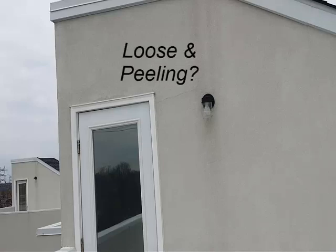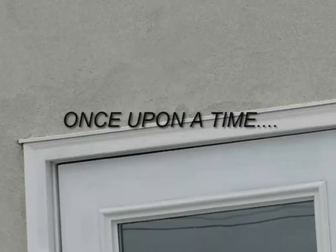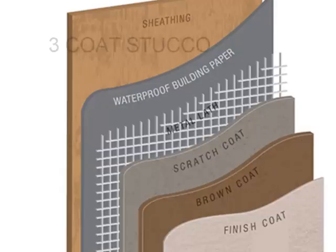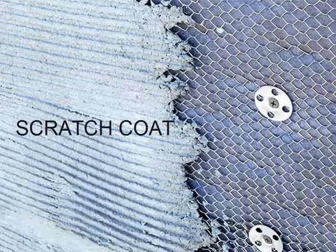This is a picture of the same wall where the crack was. If the stucco is loose and peeling off the wall, that brown coat's missing. It's not hard. It's malleable. Yes, once upon a time we did have real stucco, and it was 3 coats. A scratch coat for adhesion, a brown coat which bonded to that and made a super strong wall, and then a finish coat which shed the water and also gave you the color.